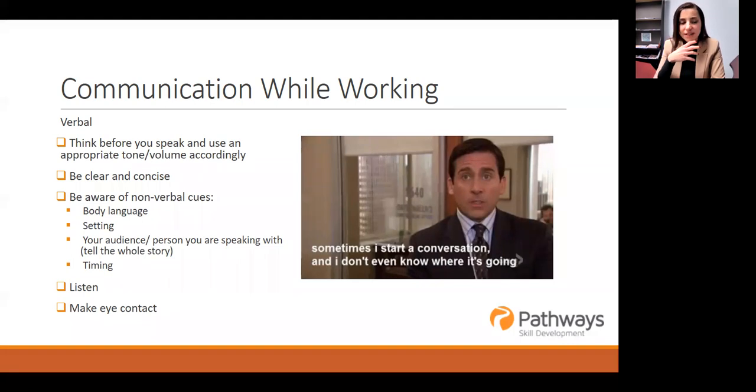We've lost some of our expressions, and we find ourselves expressing ourselves more with our eyes and our eyebrows, and our tone of voice has to be more expressive now. I don't know if you want to add to that at all, but that's usually it.